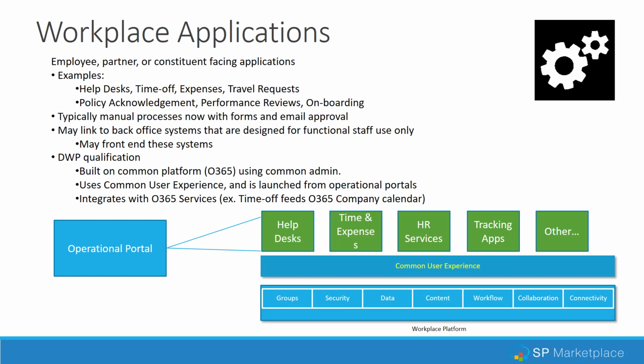And the other thing too is we really push that these need to be digital workplace applications. In other words, like the portals, they're built on Office 365 as the common platform using common administration, that they continue the whole common user experience and they're launched from the portals themselves, and that they integrate with Office 365 services such as time off request feeds, an Office 365 time off calendar as well, or you can feed OneDrive or other things. So again, these are really things that work and are part of operational portals, but they're built as standalone applications that do specific processes.